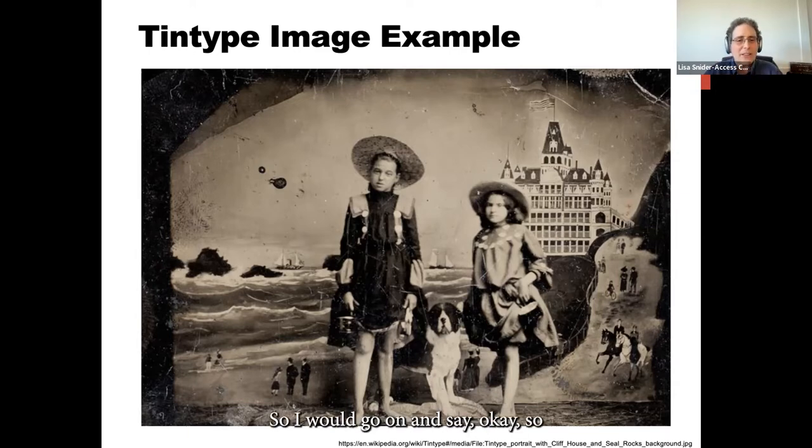So I would go on and say, okay, there's a beach with people walking on it in formal clothes. Then there are waves, and it looks like an ocean or a body of water with some rocks and two boats or ships. On the other side, there's a slight mountain and a big wide path that people are walking on. They're looking at the view. One person is on a bicycle, two are on horses, and all of them are dressed rather formally, right?